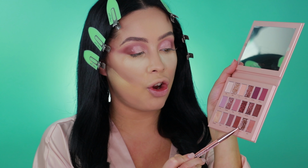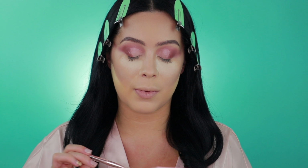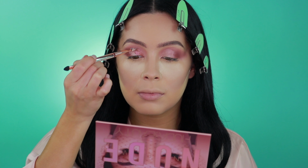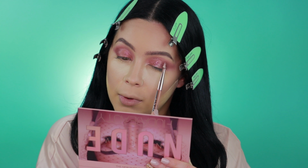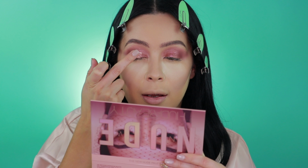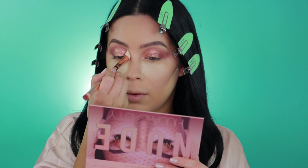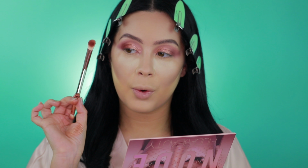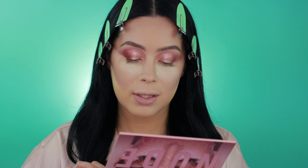Alright, I'm gonna go back in with Charm now, which is the foil that's right here. We're gonna put that on our lids as well. I'm gonna take this with my finger and I'm just gonna press this onto my eyelids right here. Now I'm going to take this side of the brush. I'm going to take Raw again, and I'm just going to pack that right here on the outer corner of my lids.